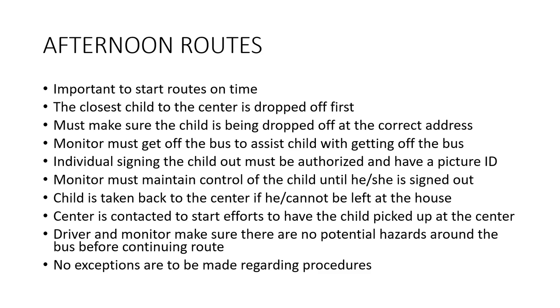So you need to go to the black box and get the authorization form. Again, the authorization form is what the parents filled out when they made an application. On this form, they list the people they're giving authorization to receive their child or put their child on the bus in the morning or receive them in the afternoon. This person must have a picture ID. If he is on the authorization form and you don't know him, he needs to have a picture ID so you can verify who the person is.